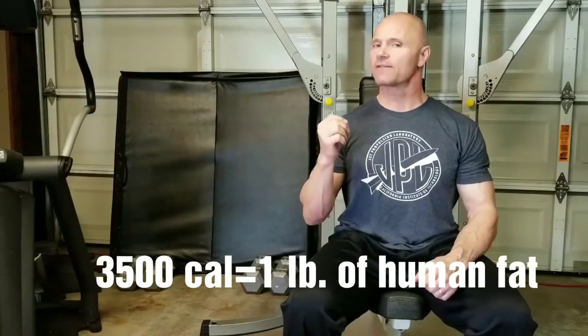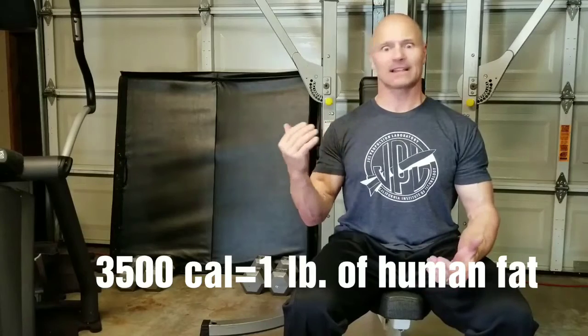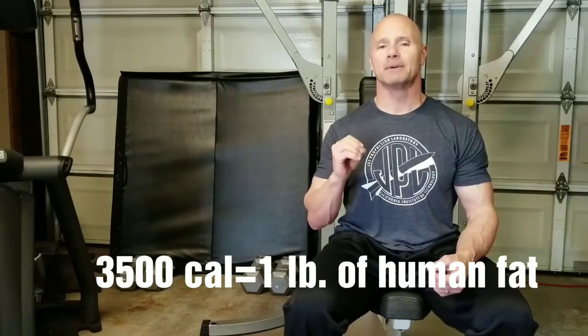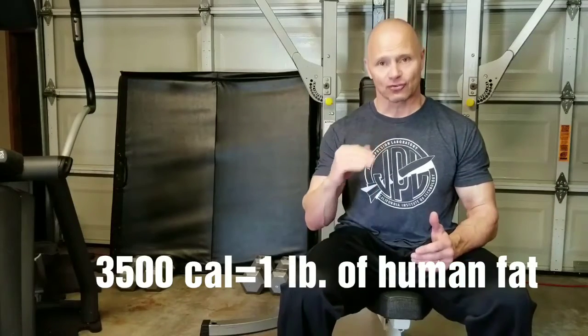So in the course of 1 straight week of keeping my clients at a 500 calorie reduction, I'm looking at a minimum of 1 pure pound of body fat dropped, burnt, torched. There you go. Doing that for 1, 2, 3, 4 weeks, at least you're looking at 4 pure pounds of body fat painlessly, easily done, going from 2,500 to 2,000 calories per day.